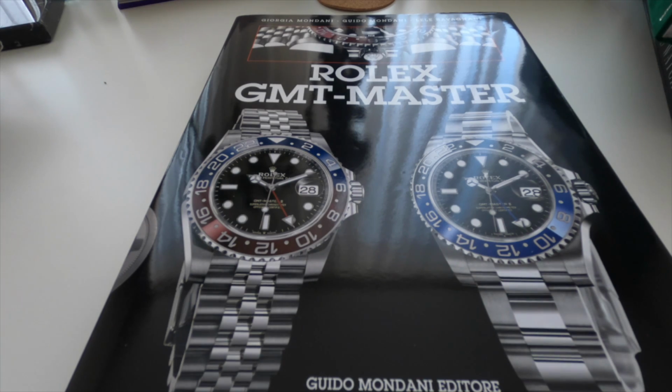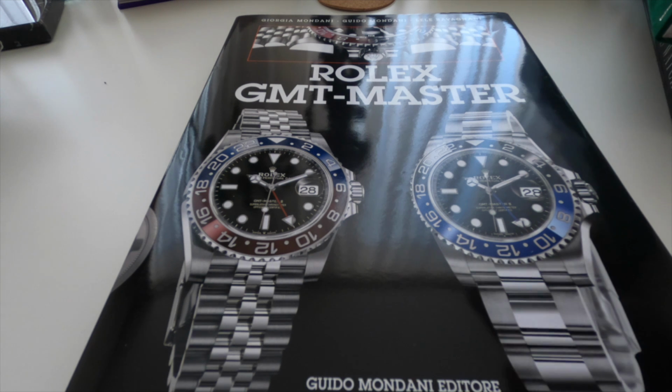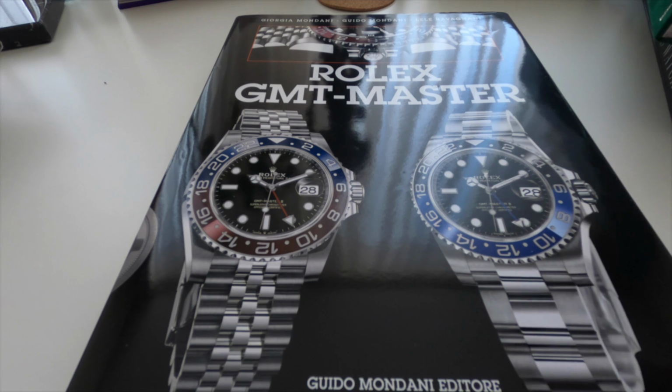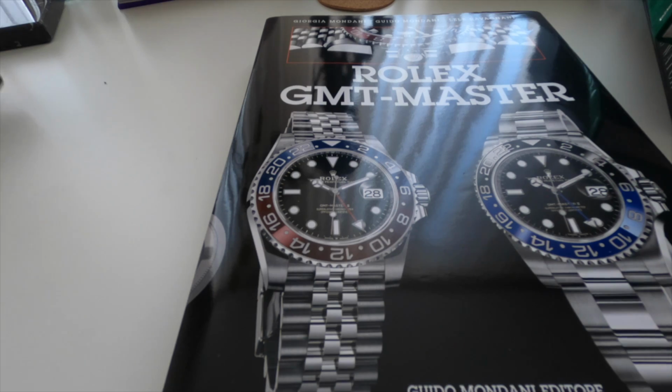And I was surprised with this yesterday. Natasha bought it for me, but it's a great book. And I love it because it's got BLNR on the front, not with the Jubilee, the one before mine, and it's got the BLRO. I'm going to eventually have both of those watches, so it's kind of cool that you got the book. I know it sounds a bit, you know, but let's be honest, it's kind of cool.